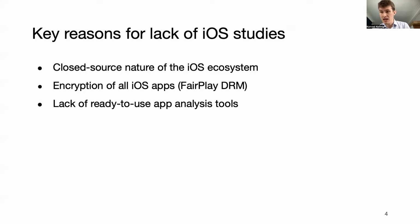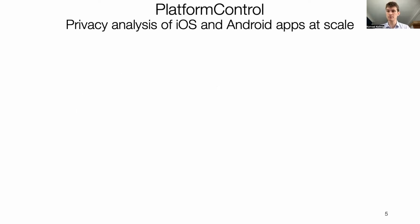And partly as a result of the first two points, there currently really is a lack of ready-to-use, publicly available app download and analysis tools for iOS. Motivated by the lack of existing tools, we decided to just build our own thing, which we call platform control. It allows the analysis of iOS and Android app privacy at scale. It's open source, it's publicly available, and we hope it's going to be helpful for follow-up studies.